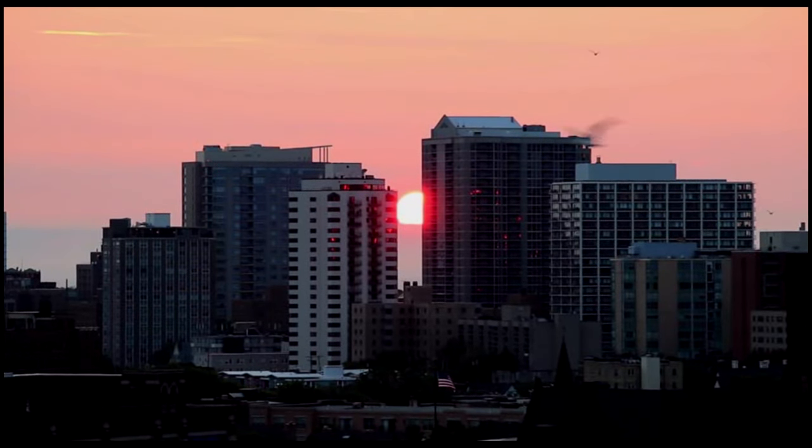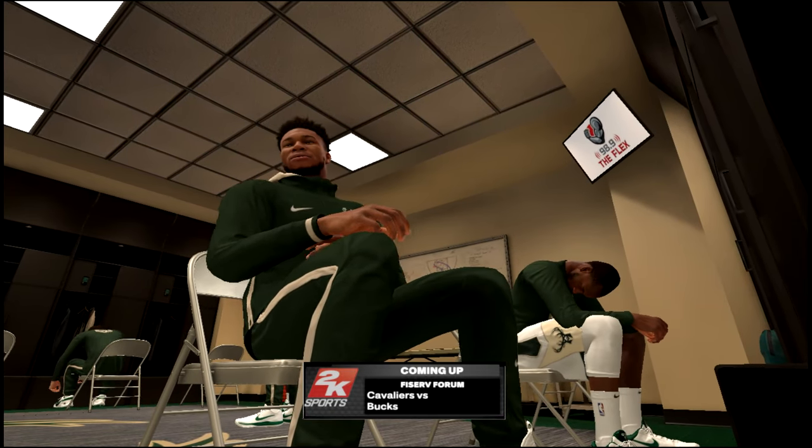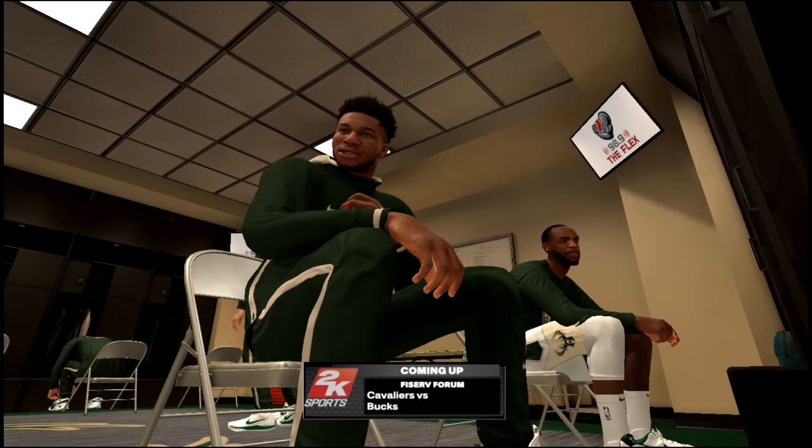Coming up next, the Bucks taking on the Cavaliers. For the Milwaukee Bucks, they bank on preparation, focus, and sheer will. Each game, a renewed opportunity to prove that.